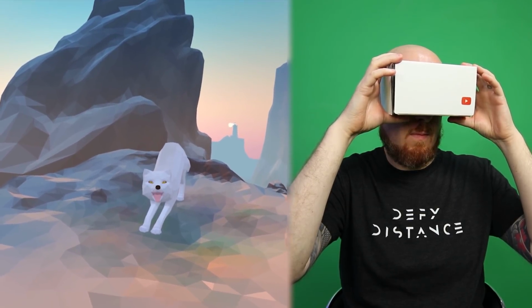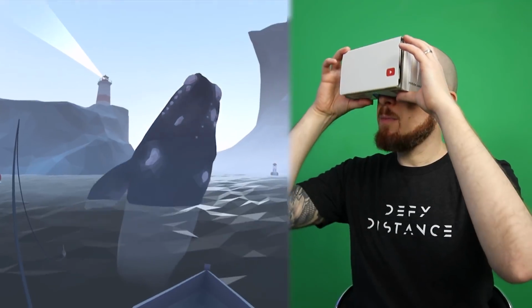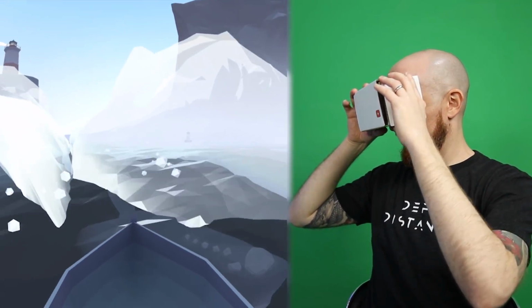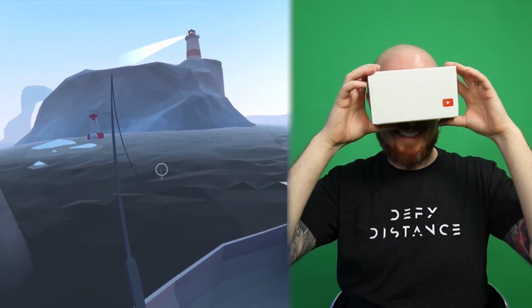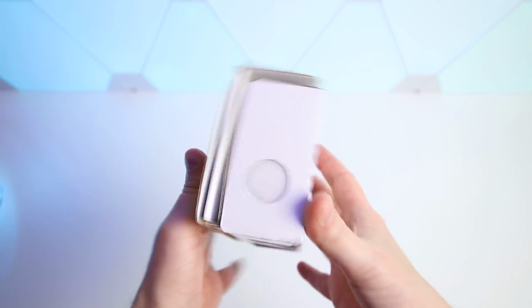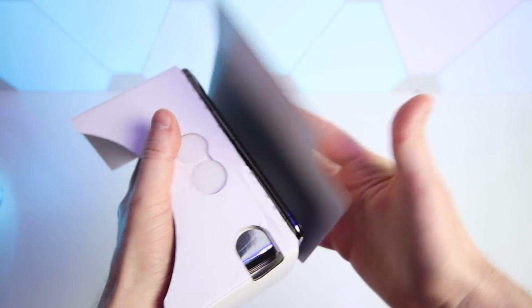With that said though, you do get 3 degrees of freedom head tracking, utilizing your phone's internal gyroscope, and even a basic VR experience using a headset like this can be mind-blowing for a first-time user. Alongside the Google Cardboard kit, you'll need a mobile phone running iOS or Android, which you simply slot into the front, which acts as your display.